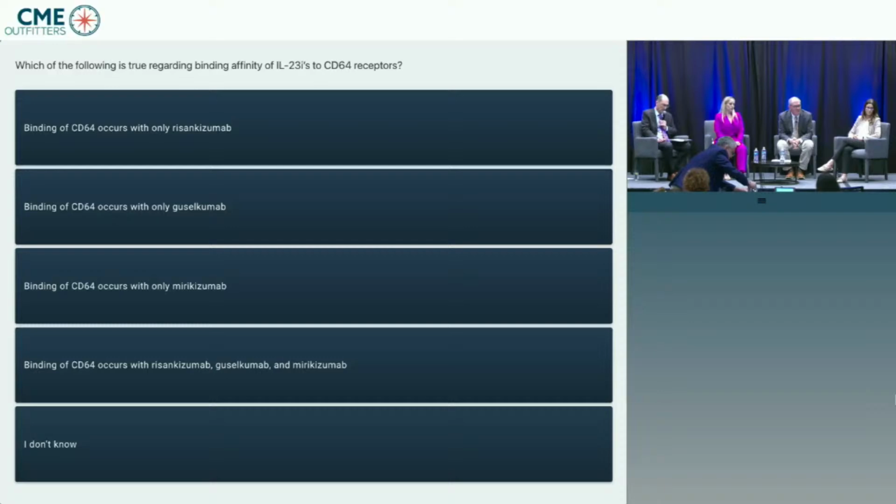Binding of CD64 occurs with only risankizumab. Binding of CD64 occurs only with guselkumab. Binding of CD64 occurs only with mirikizumab. Binding of CD64 occurs with all three, risankizumab, guselkumab, and mirikizumab, or I don't know. So CD64, just beyond IL-23.